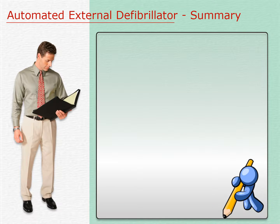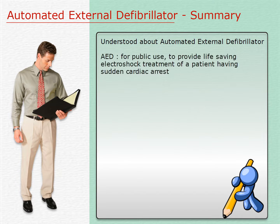In this section, we have understood about the automated external defibrillator. An automated external defibrillator is designed especially for public access use to provide life-saving electroshock treatment of a patient having sudden cardiac arrest within the critical first minute until professional care is available. The AED can deliver, analyze, and perform periodic tests to confirm its continual readiness. Going forward, we also understood how to use an AED in an emergency situation.